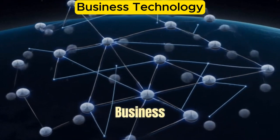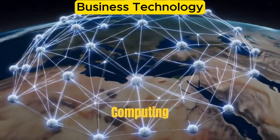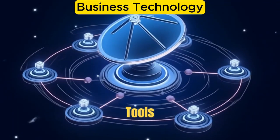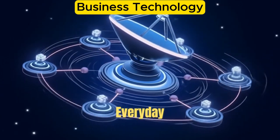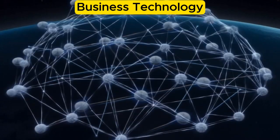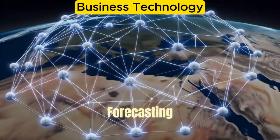At its core, business technology includes a wide range of solutions, such as cloud computing, enterprise software, data analytics, cybersecurity tools, automation, and collaboration platforms. These tools support everyday operations, from customer relationship management, CRM, and supply chain logistics to marketing analytics and financial forecasting.